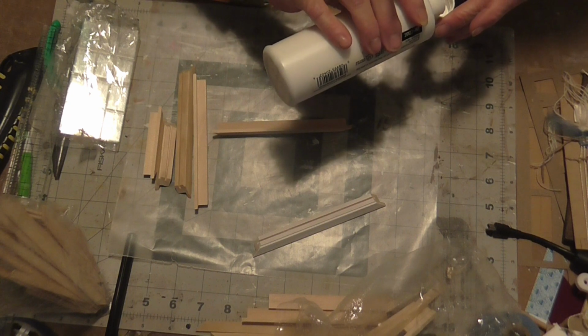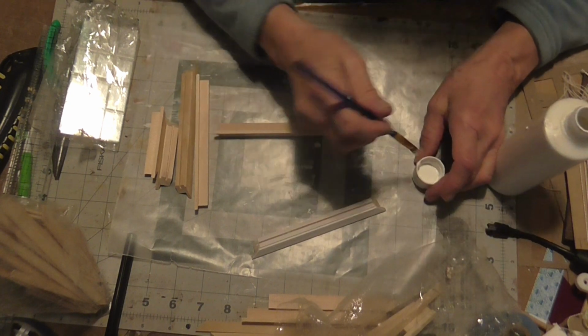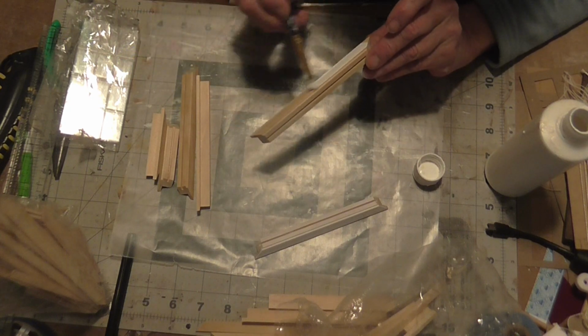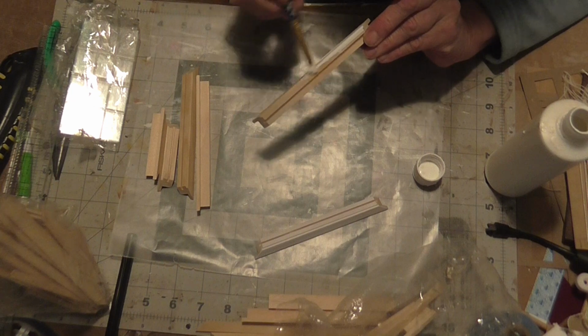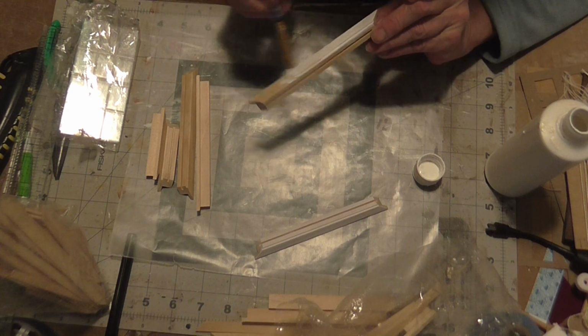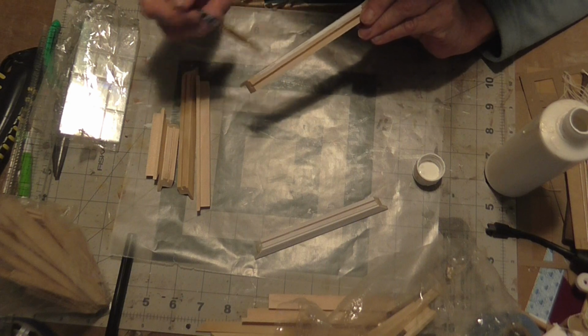Just pouring some paint into the cap of my paint bottle. I find sometimes that works better if you don't need a whole lot at once. You do have to clean it out though, or your paint becomes a mess and your lid doesn't want to shut.